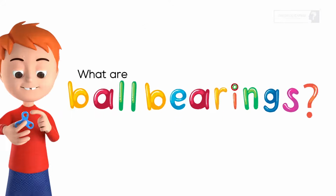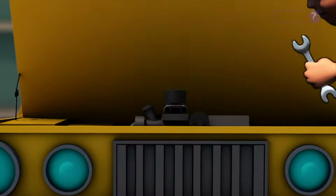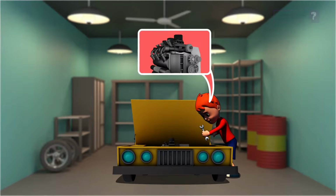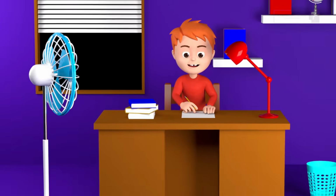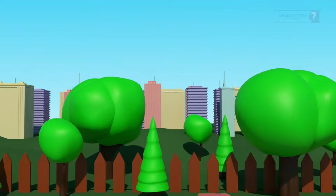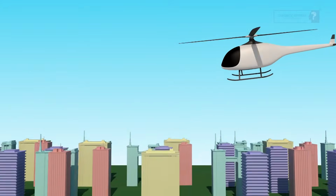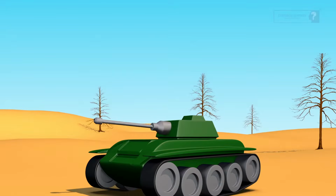What are ball bearings and how do they help machines run smoothly? Do you ever wonder why the moving parts of a machine move so smoothly? How does a fan rotate without much noise? And how does a car's wheel rotate with ease? And how do the rotor blades of a helicopter move smoothly despite being so fast? And how does a tank's turret rotate?